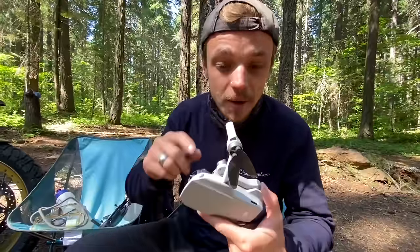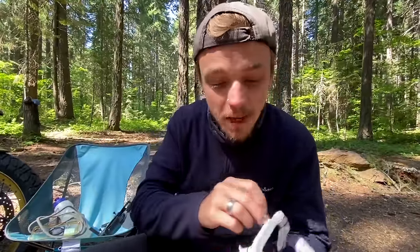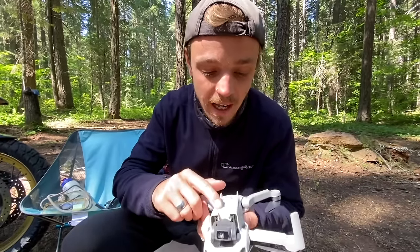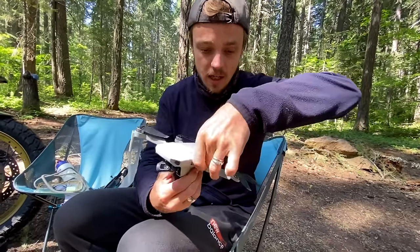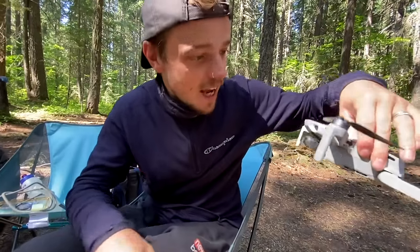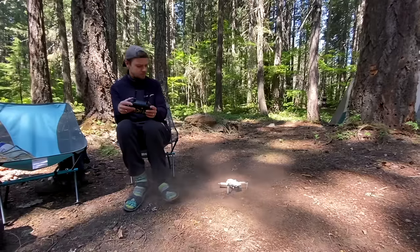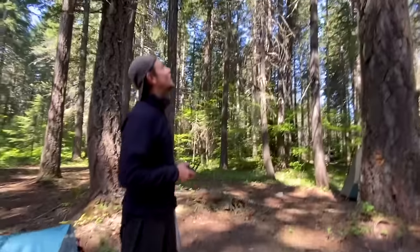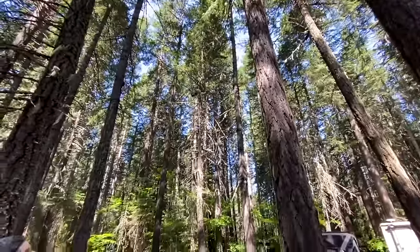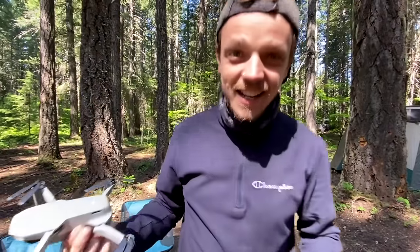So our arm gluing technique seems to have worked, but I tried to power the drone on this morning and it is not, it's coming on. I was just about to say that I couldn't get it on. Okay, okay, okay. We have to try and fly it. Woo! Pinky is alive! Yes! Okay, let's go film the lake.